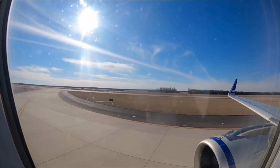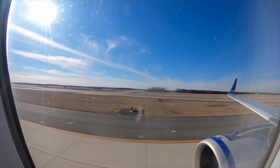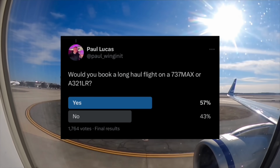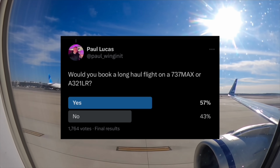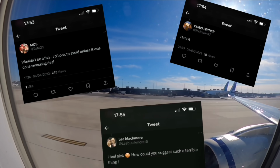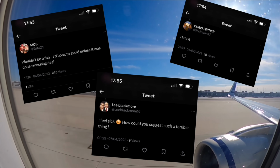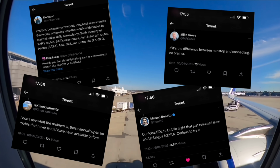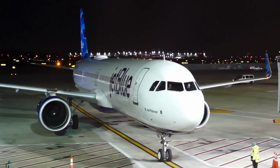So what is it really like flying the world's longest narrow-body flight? I did a poll of my Twitter followers and found that quite a lot of you would not even consider flying long-haul on a narrow-body plane. You just wouldn't touch it. I tend to see narrow-bodies on long-haul as pretty positive, as these replies say they open up new routes that don't justify a wide-body aircraft.